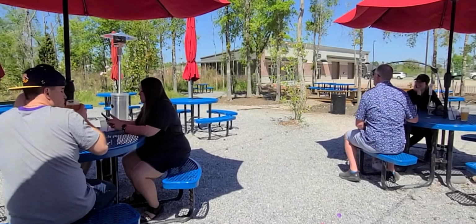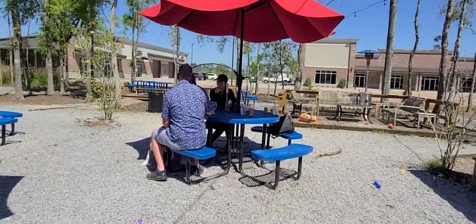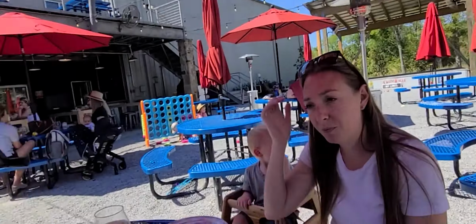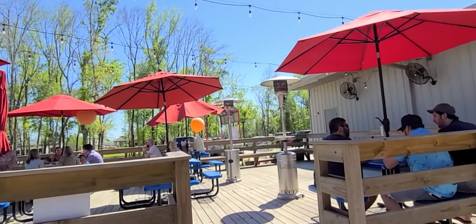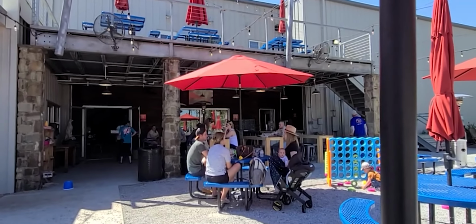I think everybody at every table here right now has kids. So it's kind of fun. A little private birthday party going on, or baby shower. Baby shower? Somebody's throwing a baby shower at a brewery. I like it.